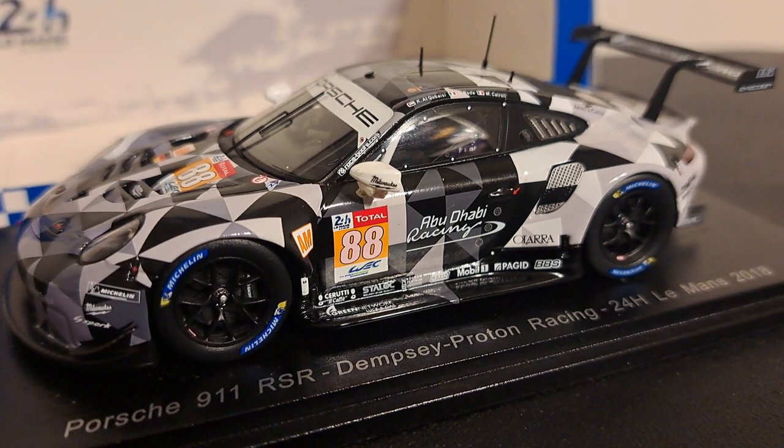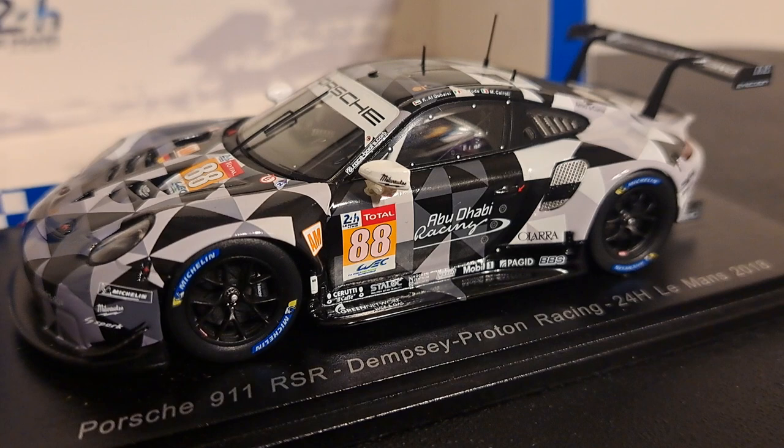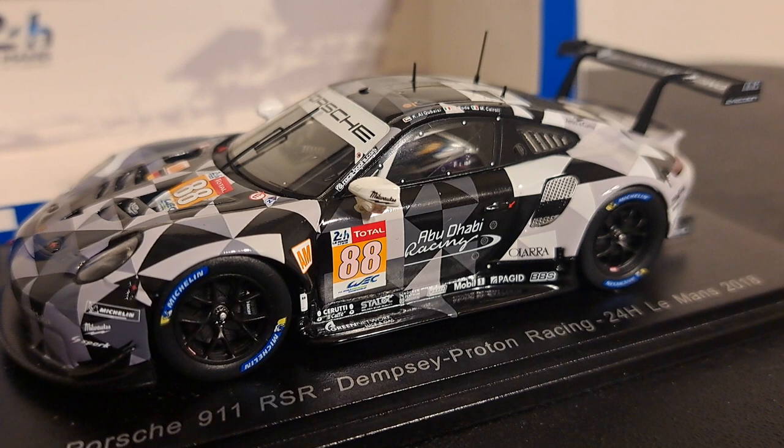Now, the engine is the legendary M97/80 naturally aspirated flat six, producing about 503 horsepower. And if you remember with this car, they moved the engine forward. So it's actually more of a mid-engine car than a rear-engine car like the Porsche 911 GT3, to account for the massively huge diffuser that they have in the back, and also, I think, for balance with the rear wing and everything else.